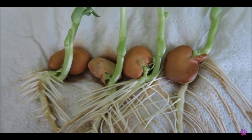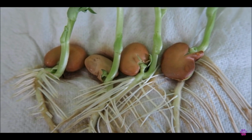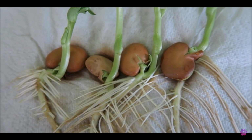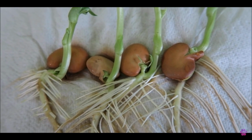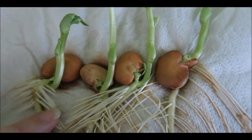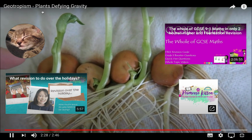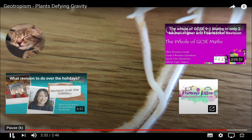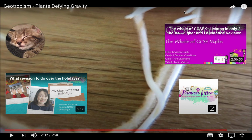But it doesn't matter where that little nodule is, it doesn't matter which way up, round or down the seed is. All that matters is the effect that gravity has on the way that the seeds are growing. So we can see all of these roots downwards and all of the shoots growing upwards. And we'll pause it there.